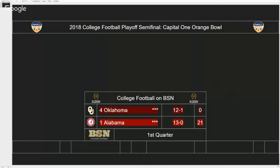Here's a return up the sideline on a pooch kick. Out of bounds around the 25. 21-0. What I'm most shocked by is that nothing in the column of Oklahoma. I thought they would have scored. I'm not surprised by Alabama scoring 21 the first quarter. But, hey, if Oklahoma can't move the football, this is going to be a long night.